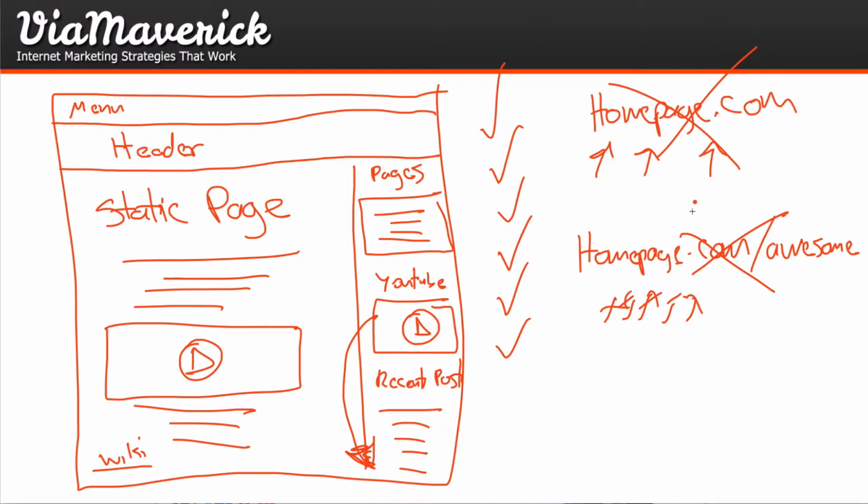Always build links to pages and not directly to a home page, because the home page is just to grab the attention of the search engines, and everything else is actually going to be the juice, kind of like the filler. So that's the approach I'm going to be taking. Again, it's going to be a static page right here. My header, this is non-clickable. You can make it clickable if you want.